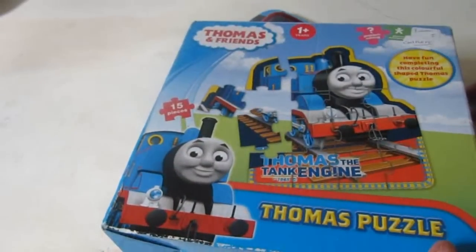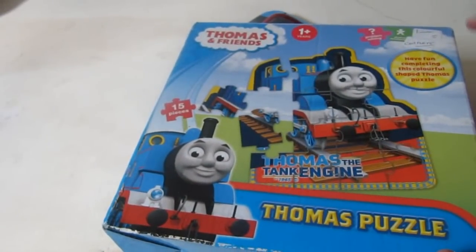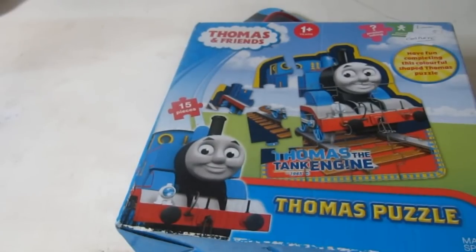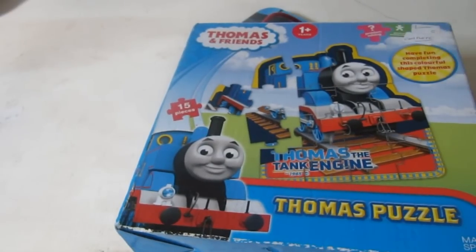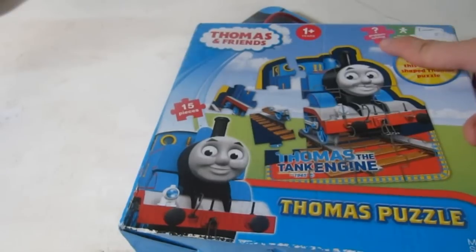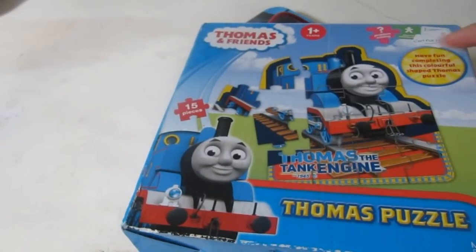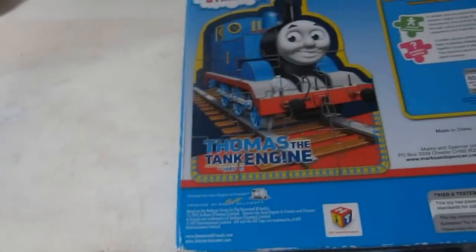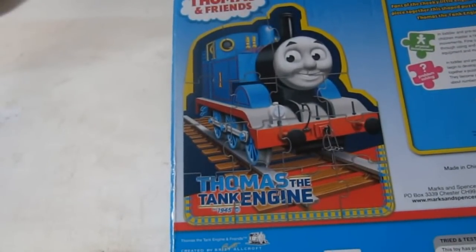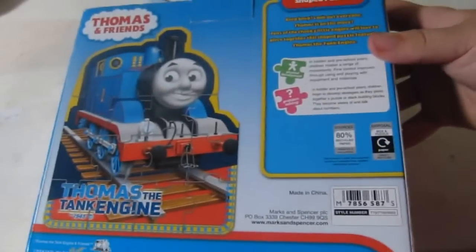It's for 1 year plus, which means I'm just able to make it. If it had been any younger than that, it would have been against health and safety regulations. But have fun completing this colourful shaped Thomas puzzle. It helps problem solving and physical development. Yes. And then it explains how it does it, you know, in typical nowadays sort of style.